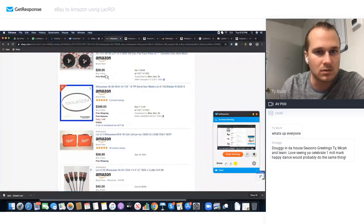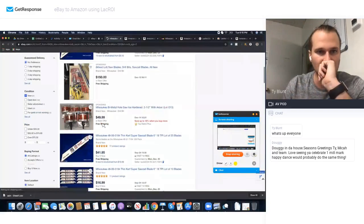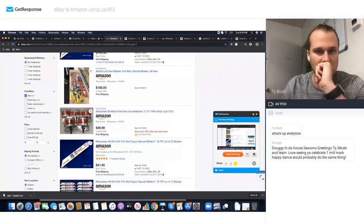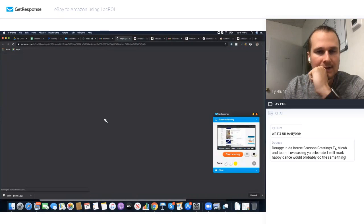What else can we do? Let's see what else. This one's useful. Again, it's that mixed lot in there. Here, this is actually with Arbor a lot of 5. I kind of like this one. This one looks interesting.